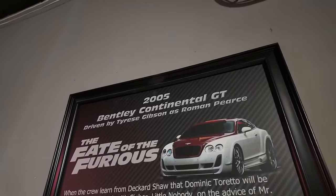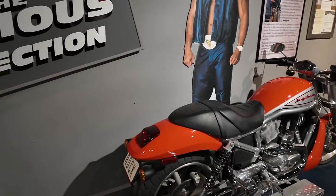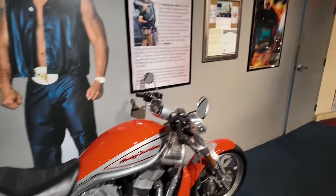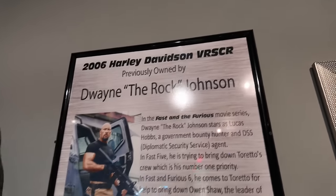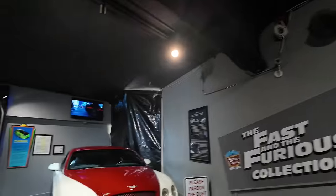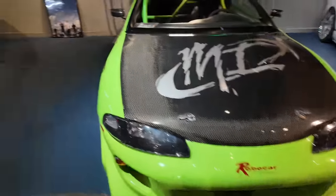Well, this car was from, this is a 2005 Bentley Continental GT. And it was also in Fast and the Furious. Okay. That's the one Tyrese was driving. And the Rock, see? It has the Rock plate. It's the Rock's bike. Why is it here? Is this from a movie? Dwayne The Rock Johnson, 2006 Harley Davidson, privately owned, okay. And Fast and the Furious movie, oh, this is from Fast and the Furious too. Now it makes sense. That's pretty cool. So we've seen some pretty cool cars from Fast and the Furious, guys. See the Bentley, we've seen the Eclipse, we've seen the Skyline down there.